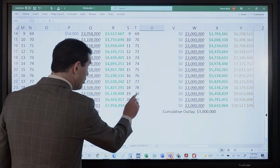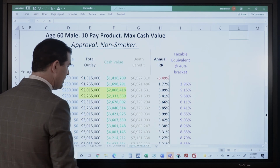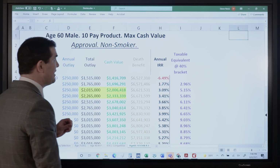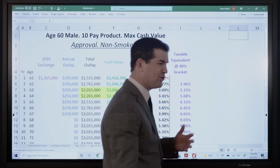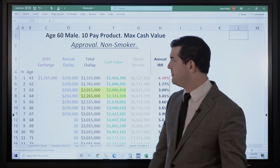So we mentioned all of these, the comparison, that was run at Ultra Preferred. But he received a standard non-smoker rating. Now, we should have got preferred, and we can upgrade in the future. We're going to do that. But here's what it looked like.